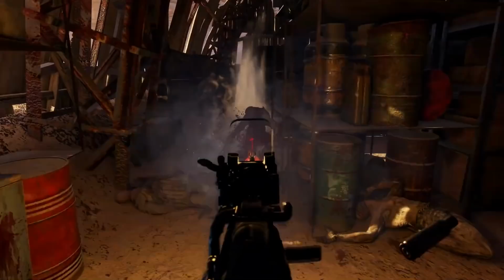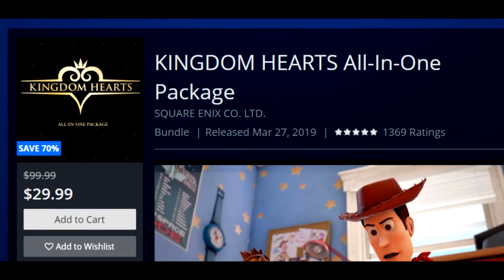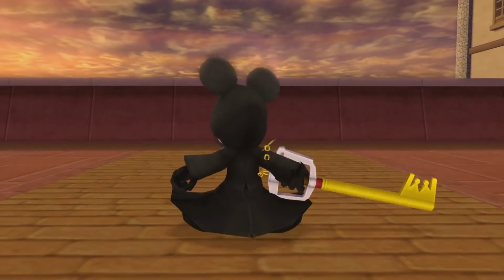Alright, next up, this isn't actually a part of a sale on the Big in Japan sale. Kingdom Hearts All-in-One package is 70% off for $30. So if you're looking to get into Kingdom Hearts, or you're looking to revisit the franchise and you never played KH3, whatever your scenario is, the all-in-one package is the route to go.